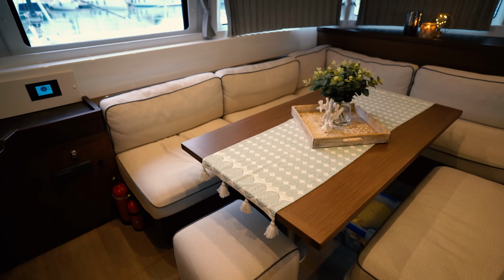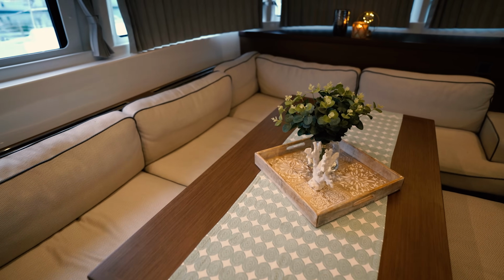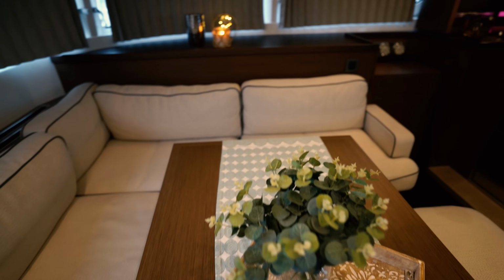The dining area, especially during the winter months, is used all the time for breakfast, lunch, and dinner, and comfortable enough to spend long hours editing videos.